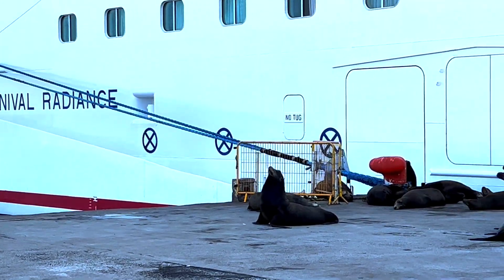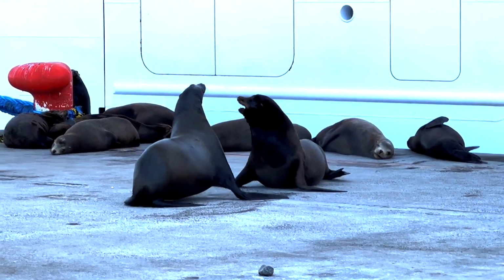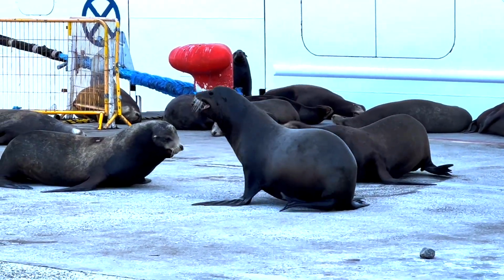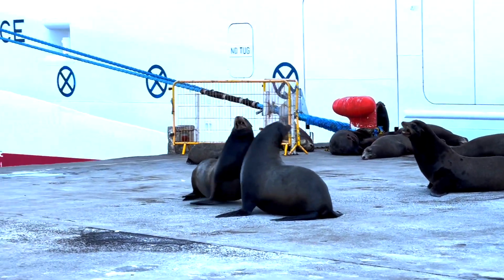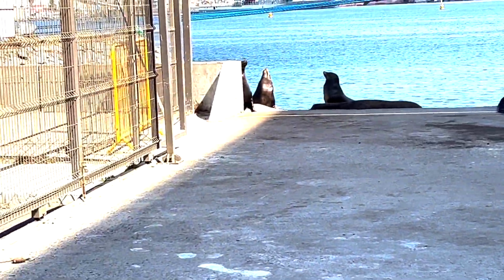In Ensenada, Mexico, and their seals put on a show. Oh, somebody else is joining in the fun. There's a lot of them out here. There's more on the other side of that wall.